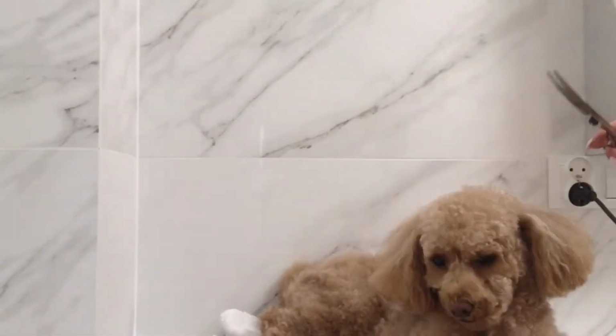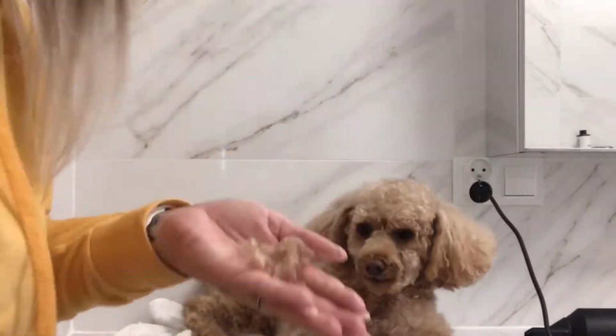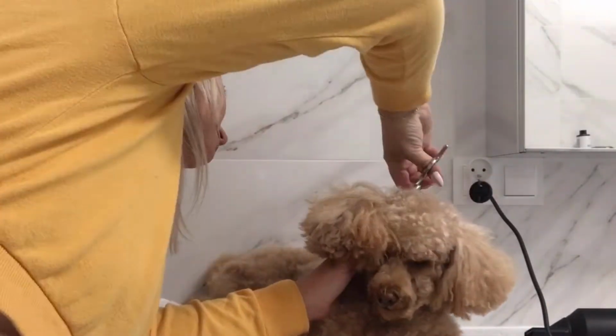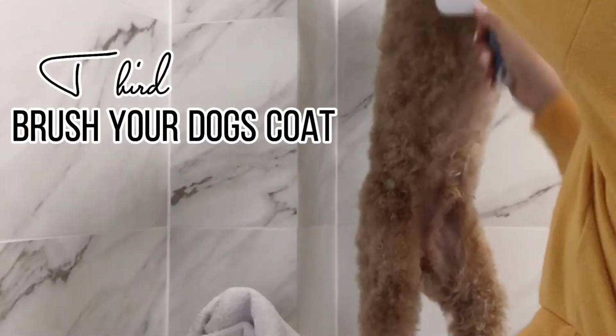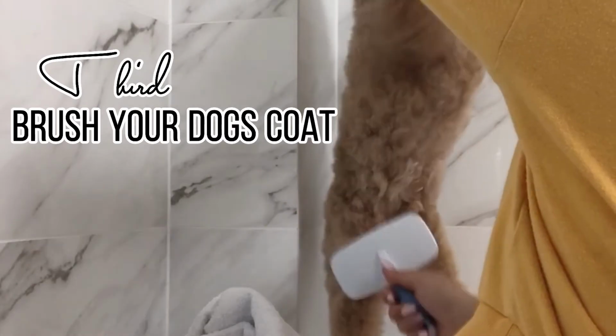Another option to prevent matting is to keep your dog's coat trimmed short all of the time, which also makes brushing a lot easier. We keep Lambo's hair longer in the winter, but continue with trims. And if I trim it a little bit too short, then I just dress him in a little cute doggy sweater.